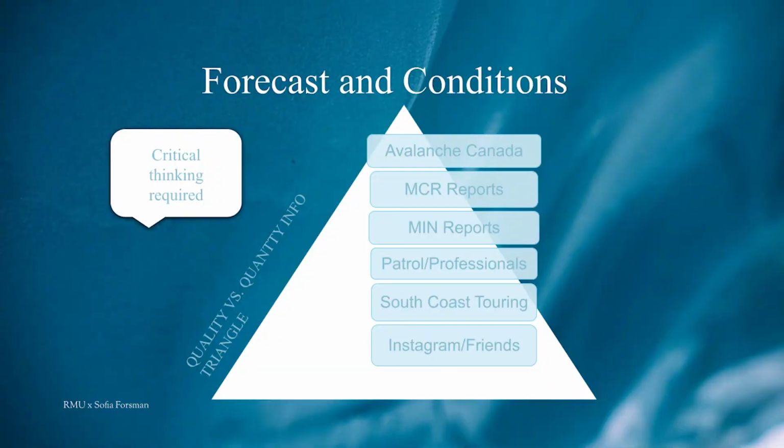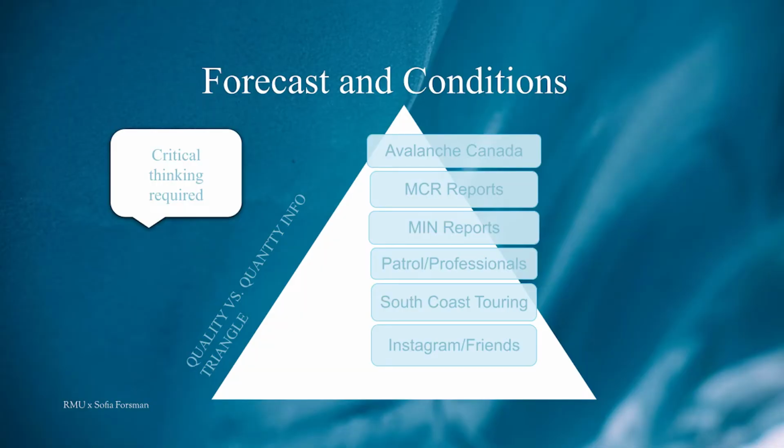Then we have something called Mountain Conditions Reports. They're put out by Association of Canadian Mountain Guides members, and they're basically a guide writing a report about a day. They're not regular. It's kind of just ask people, please. But most of the time when those come out, it's because something is unusual, or they're going to an area where people don't go very often and there's very little information. Those are great. And then we have the MIN reports.